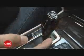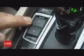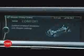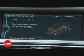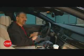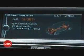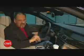Kind of a quaint 6-speed automatic with the now familiar BMW ice cream scoop or something more obscene than that, whatever you think that looks like. Next to it's the driving dynamics rocker. This will take you all the way from comfort, where the car behaves like a slug, all the way up to normal, which is standard and balanced. Here's Sport. You can actually get in there and decide what Sport modifies. And finally, you've got Sport Plus, which pushes everything to its most aggressive and also plays with the traction control to make it break loose a little bit.